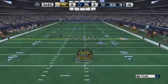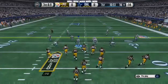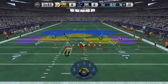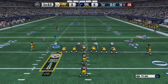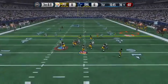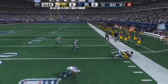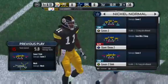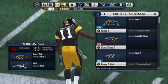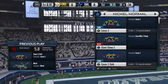After that run, 3rd and 8 for the offense. The Steelers line up in the pistol. He's looking to the right here on this throw. Good yardage picked up on that call. That's a nice job by the offense there. Get the first down, keep those chains moving, give yourself 3 more opportunities.